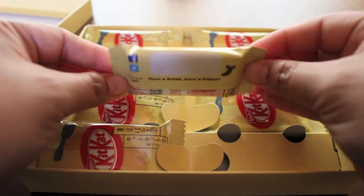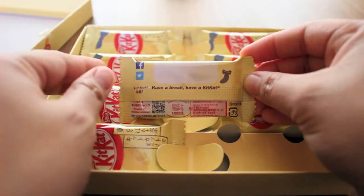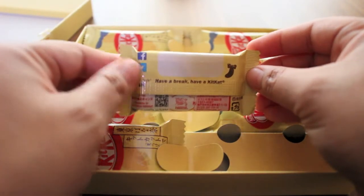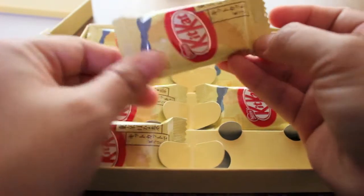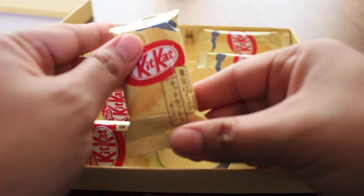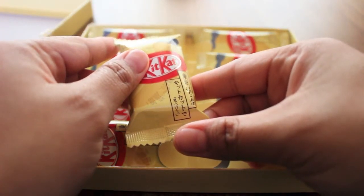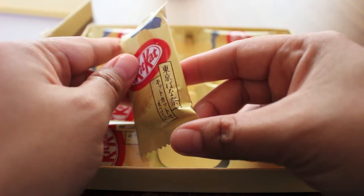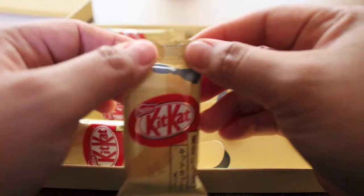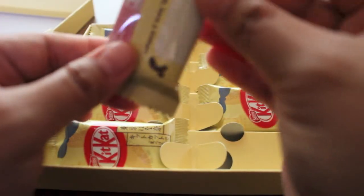There is a message space, so you can write here a message using a Sharpie to a friend, to someone you like, or to someone you just want to cheer up or wish good luck. Yeah, it's a good luck chocolate. Here in Japan, Kit Kats are actually good luck chocolates. So they're usually given to students who are about to take university entrance exams. Let's open one.